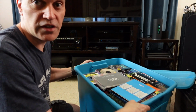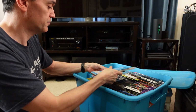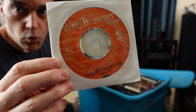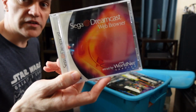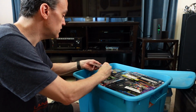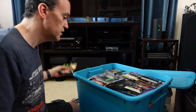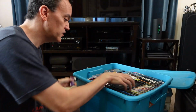Yeah, there's a ton of stuff in here, and it's really, really heavy. PlayStation demo discs, tons of demo discs. Look at that. A web browser for the Sega Dreamcast. Same with that. Sega Dreamcast web browser. What else do we have? A bunch of, I won't go through all these, but a bunch of demo discs from the Xbox magazine. More demo disc sort of things.